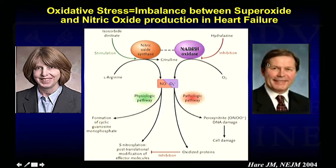And Dave Harrison, back then having a fellow in the lab, Thomas Münzel, proved that the main mechanism by which hydralazine causes direct arterial vasodilation is through blocking this enzyme. So if you block this in patients with progressive heart failure, where there's clearly an imbalance between nitric oxide and superoxide, if you block NADPH oxidase with hydralazine, you're going to shift that balance to the left. And if you give nitrates from the other side, you're going to shift it back.